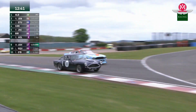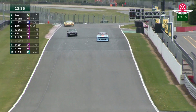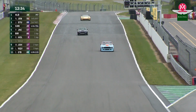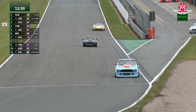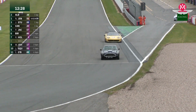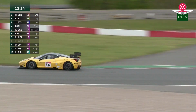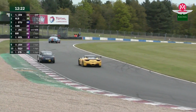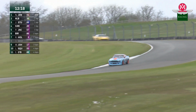Got two Astons here together, Ed O'Byrne and the 20 car of Cannon Wilson. And Wilson at the wheel, and he goes thundering past. Two beautiful sounds, the throaty V8 of the newer V8 Vantage and the beautiful old school classic car, proper classic sports car sound of the Aston Martin DB4. Two same marques, but two very different sounding engines.